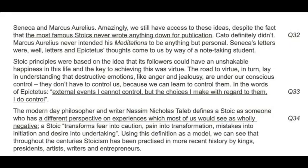Stoic principles were based on the idea that its followers could have an unshakable happiness in this life, and the key to achieving this was virtue. The road to virtue, in turn, lay in understanding that destructive emotions like anger and jealousy are under our conscious control. They don't have to control us, because we can learn to control them. In the words of Epictetus, external events I cannot control, but the choices I make with regard to them I do control.